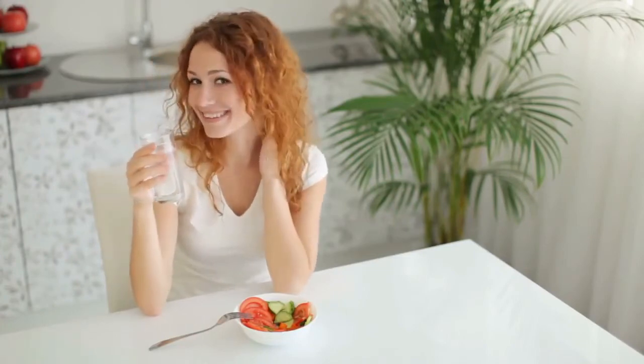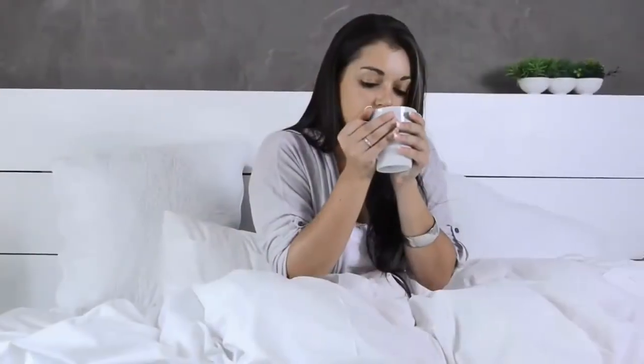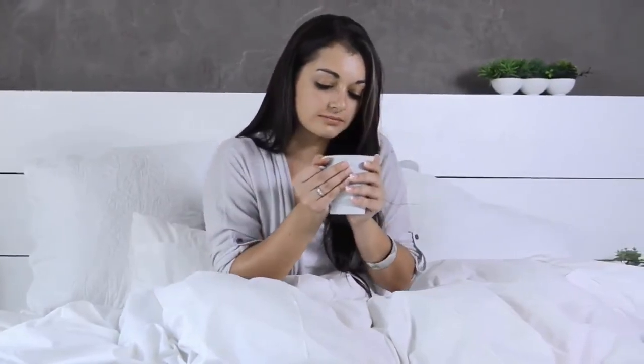Drink this delicious spicy, sour, sweet juice while it's still hot to melt belly fat. Drink this every night before going to bed or first thing in the morning. For a flat belly, drink more hot water than cold water.